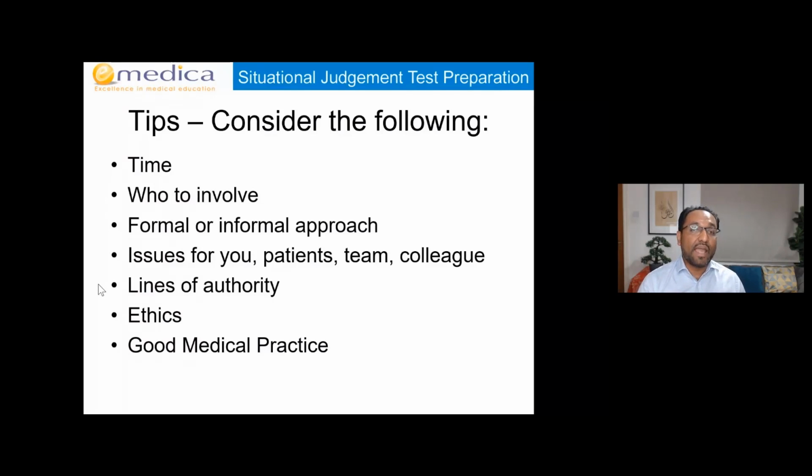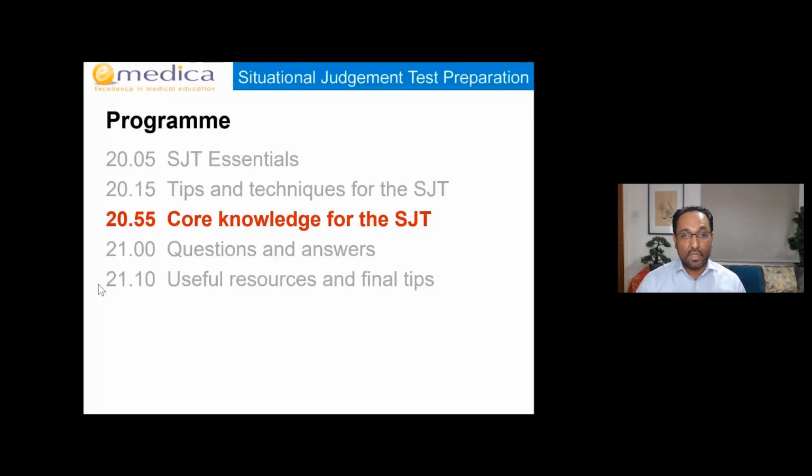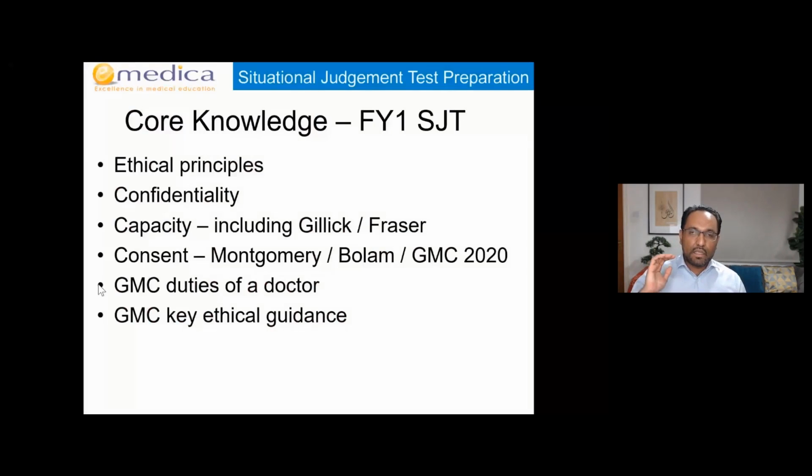Okay. Think about lines of authority. So if you've got an issue with someone, generally it's sensible to try to resolve it directly with them. If that's not possible, think who supervises them, and that would probably be the next best option. And then you need to have a really good handle on ethics and a good working knowledge of good medical practice, which brings me on to that core knowledge. For a lot of questions, just looking at the scenario, mapping to the domains and remembering the difference between the different types is all you need, and managing your time. But for some, knowing, because they ask you to rank what a good doctor should do, not necessarily what you would do. To know what a good doctor should do, you look at what the GMC says a good doctor should do in some of their guidance.